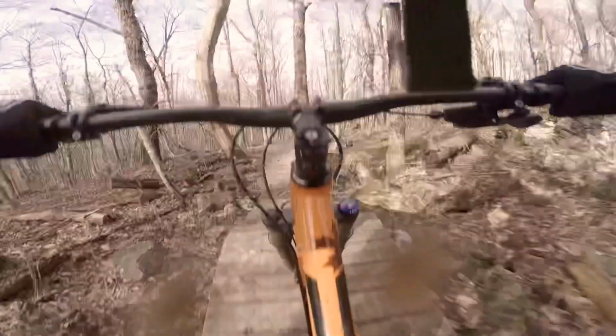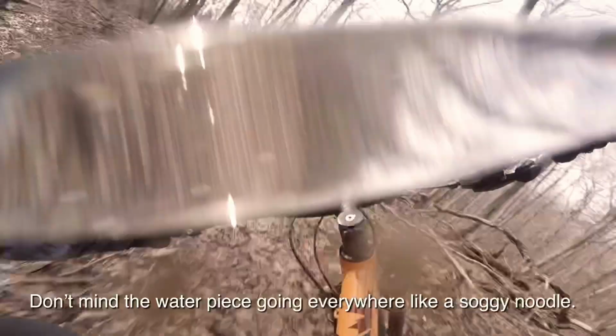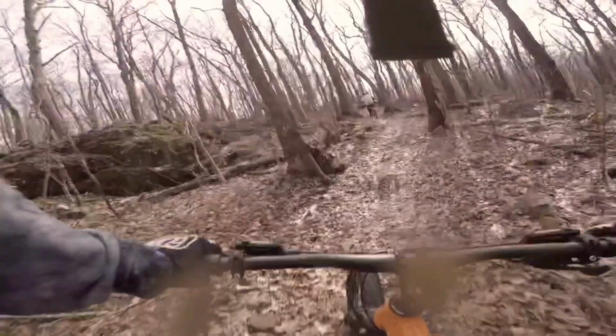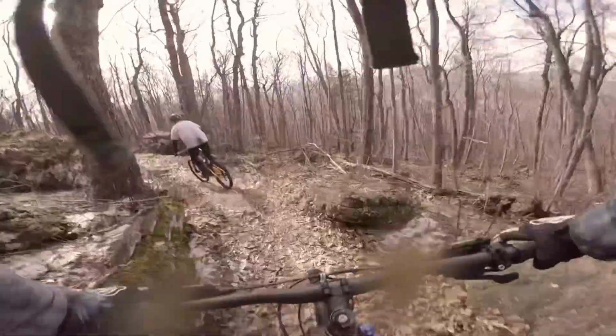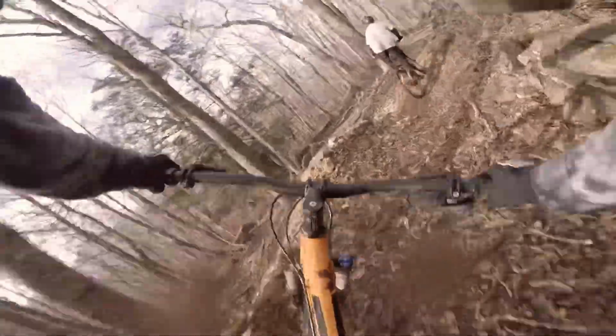Okay, so dropping into this first section of trail, the little water piece on my water pack kept coming out with a little strap, and I actually only ended up fixing it near the bottom, but I didn't realize it till later when I got home and looked at the footage and there were all these thumping noises on the mic. But yeah, that's the issue there.